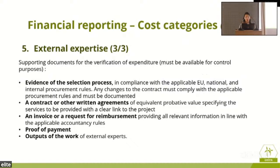Again, for the external expertise, you need to have supporting documents to verify the costs that you are declaring, the expenditure that you are giving, and you need to have it available for control purposes. And that means you need to have evidence of the selection process, of how you picked this external to help and aid you, and it needs to be in compliance with applicable EU, national, and internal procurement rules. You need to have a contract to provide to controllers and the JS. You need to have an invoice or request for reimbursement, and you need to have payslips and proof of payment, and somewhat an outcome and a result of what this actual external expert performed for you.